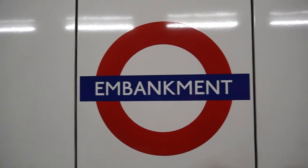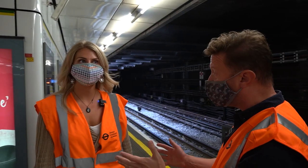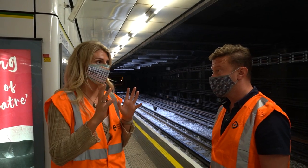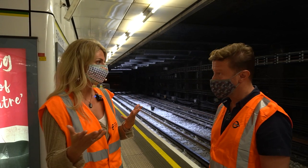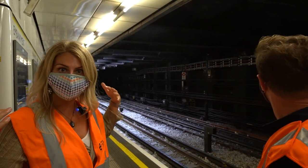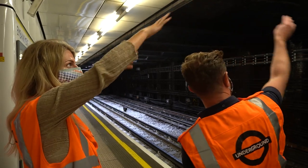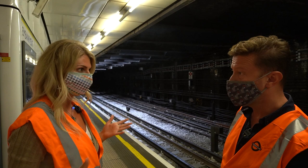Here we are then on the eastbound platform, the District line platform. Since you've been here so many times before, what can we see? It's really amazing because, of course, this is the old District Railway, which opened in 1868. This station opened in 1870, but you can see that it's just subsurface. You can see some of that old fabric of the station just in the ceiling there, because it's a cut and cover station, which all of those early ones were.